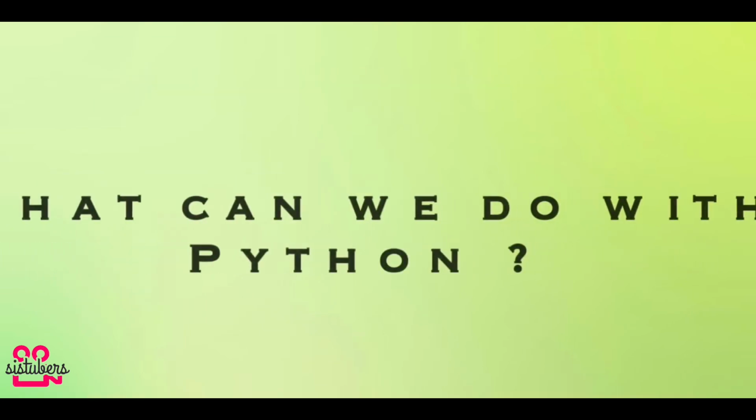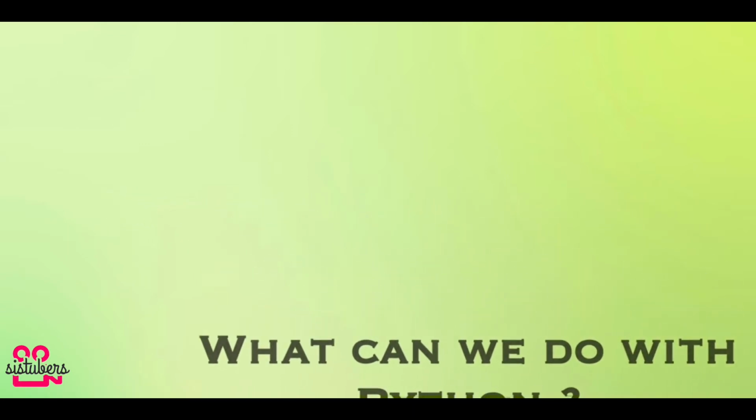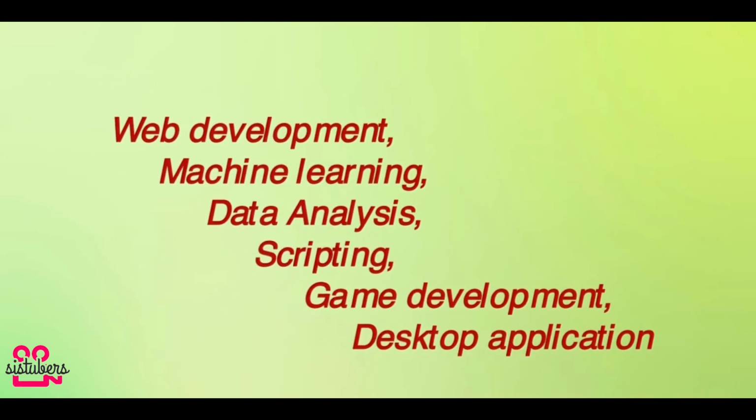What can you do with Python? You may be wondering what all are the applications of Python. There are so many applications of Python. Here are some of them: web development, machine learning, data analysis, scripting, game development, desktop application, and so on.